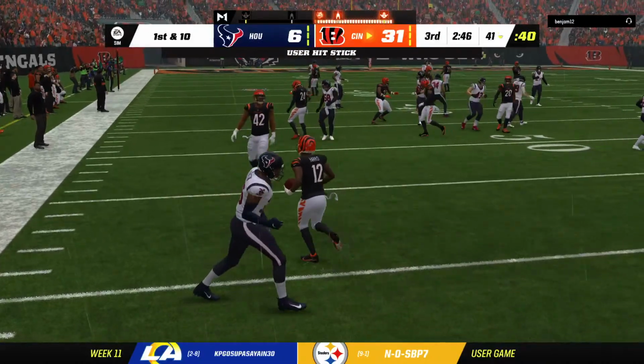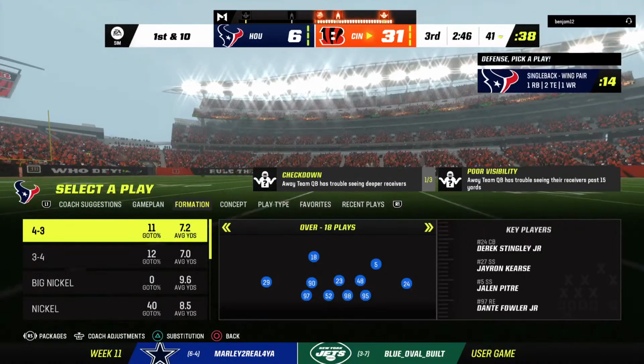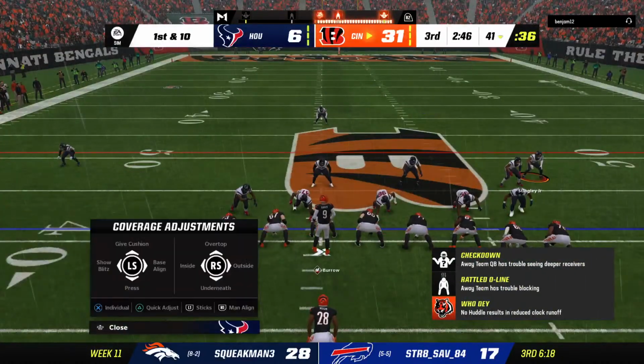It'll be a 39-yard punt, no return. And the Bengals will take over here, 1st and 10. The Bengals drive about to get going.